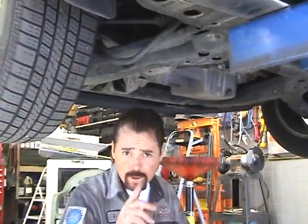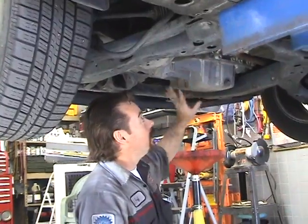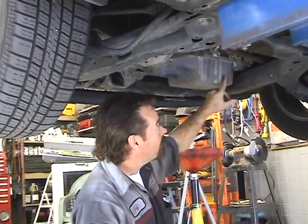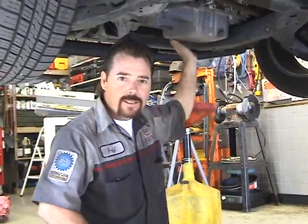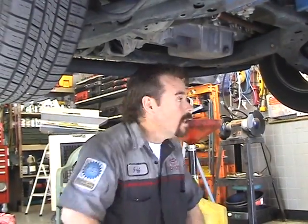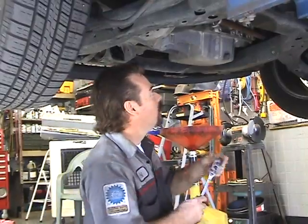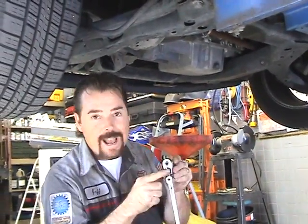Now, all cars have a drain plug on them, all of them. You have to find it. All you've got to do is find the oil pan, and on the back of it somewhere, you're going to see this little teeny bolt sticking out the back. On this one, a 2006 Chevy Cobalt SS with a 2.2 Ecotec engine in it, this particular one uses a 15mm socket. So you get that 15mm socket and make sure your ratchet's on loosen.